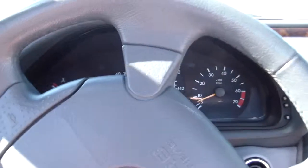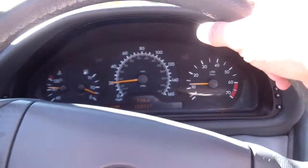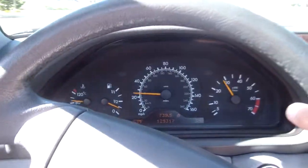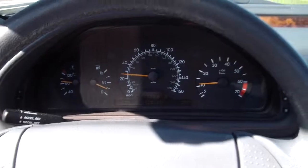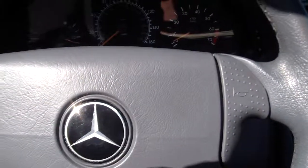Let's go ahead and take this for a spin. I don't know how hard this is going to be to drive and film at the same time. It runs smooth. It shifts smooth. Never went through a little bump area. Like I said, there's no funny rattles or anything. Next time you slow down, you can kind of. Hold on, I got a red light here.